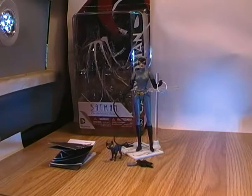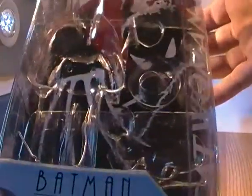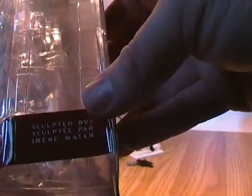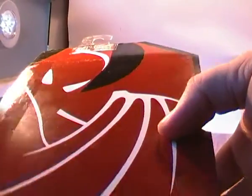So onto the box itself. As with all the previous figures from this line and wave I've reviewed, it's the exact same packaging, with the character number down here, so she's number 4. Name is Catwoman, which is down the side. It has sculpted by Irene Mathar on the side of the packaging. Then on the back it's just the red Batman silhouette logo.